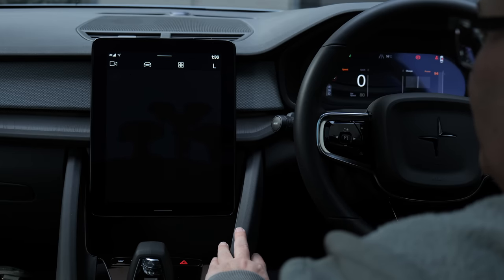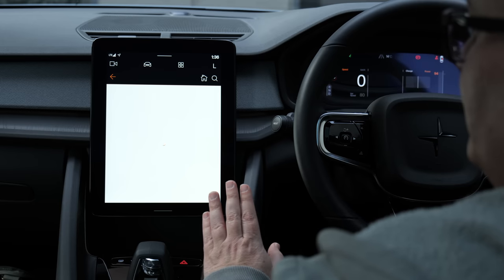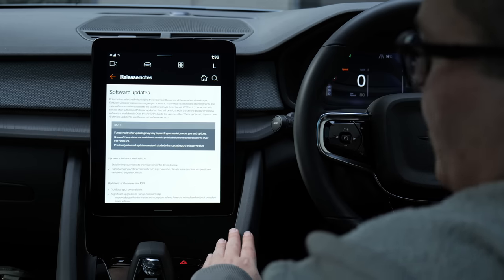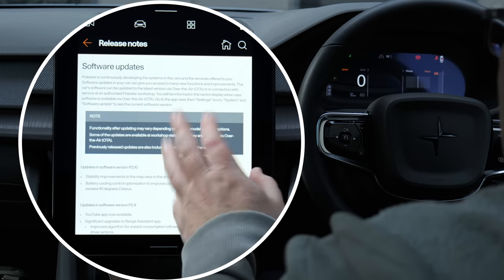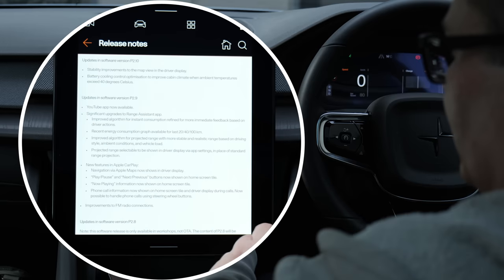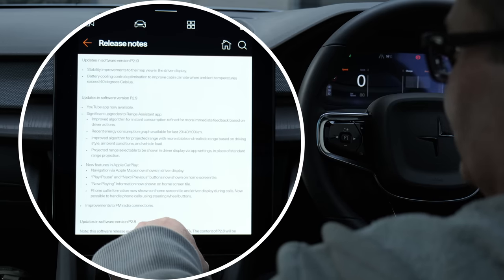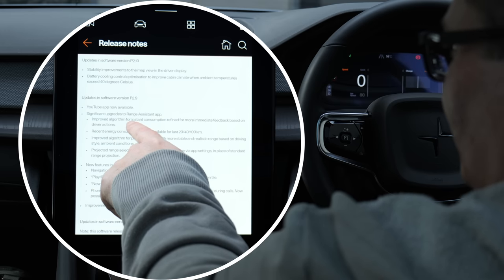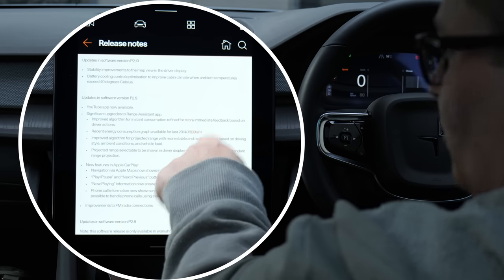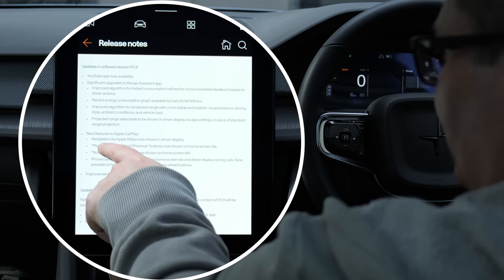And if we tap on the release notes, you can see that there's actually a ton of features and improvements that have come from software updates. Now they warn you that it depends what region you're in and you might not get all the functions, but let's have a look at some of these. So for example, in 2.9, the YouTube app was added, built in as standard. Significant upgrades to the Range Assistant app: the recent energy consumption graph can now show you the last 20, 40, 100 kilometers, and there's an improved algorithm for projecting range.